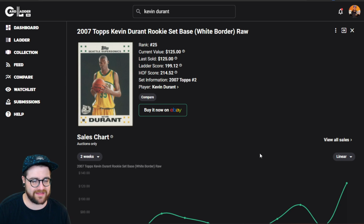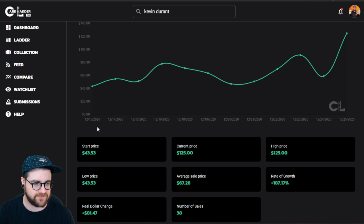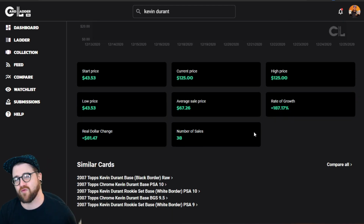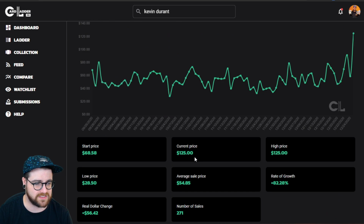Let's take a look at this price line. Over the last 2 weeks, this card has went from $43.53 all the way up to an all-time high of $125. That is a growth rate of 187%. Not too shabby. Kevin Durant, there was a lot of questions coming into this season. Would his injury from the offseason really keep him out and keep him subdued? But no, it looks like KD is absolutely back. And if we take a look 3 months, I mean, this card is on fire. 82% growth rate over the last 3 months.